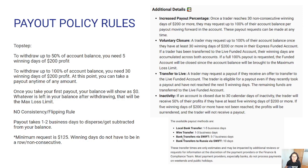Here are the payout methods available right now and how long you could expect for the money to come to your account after it's dispersed. So it's 1 to 2 business days, and then it takes whatever method you're going through. You add that to your 1 to 2 business days here.